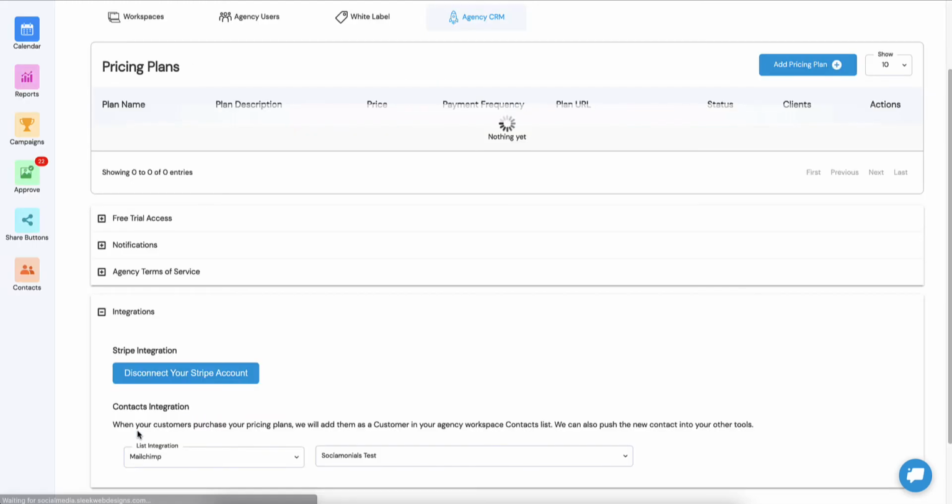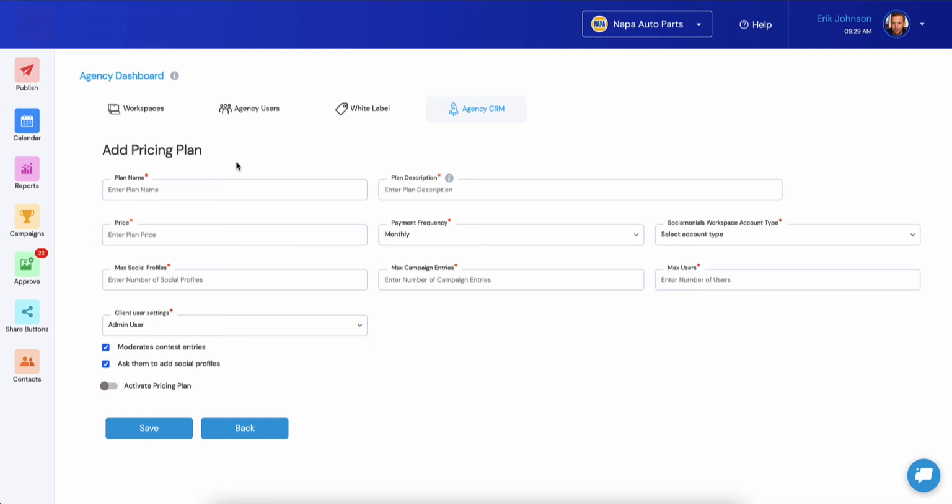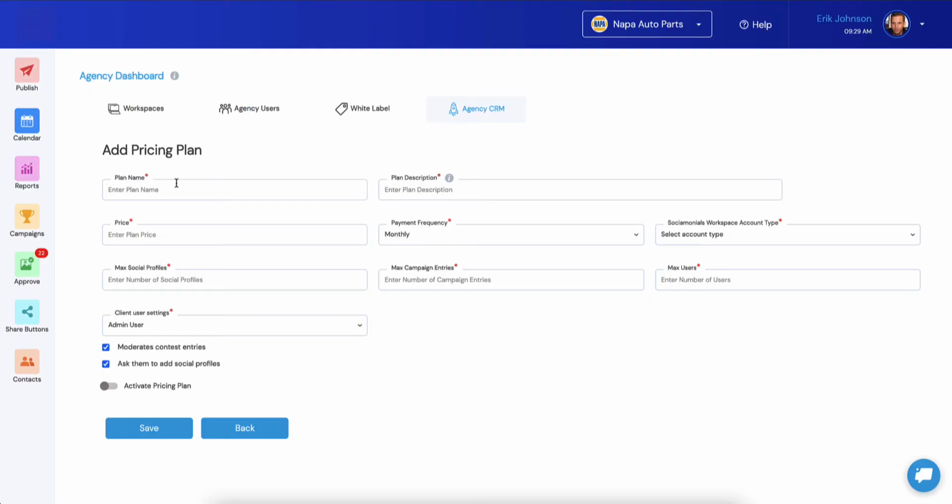So when I click Save, now I've got this plan added. This is the Junior Social Media Manager plan. I'm going to add one more. So the next one will just be the Social Media Manager plan. So what I'm going to do here is just copy this, paste it here, and for the description, for now, I'm going to call this, let us run your social media for you.